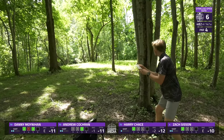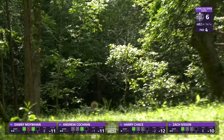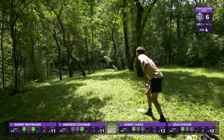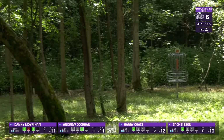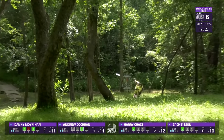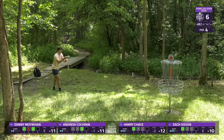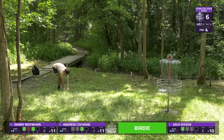That looked a little short to me, but we'll have to see where he ended up. I might have an outside look. This is a well-thrown forehand from Cochran. Should have a look to save his par, and yeah, this is what Harry is rewarded with after that great backhand drive. Leaped a little left, but still well inside the circle for birdie. Yeah, Harry parked the old basket, which was super hard to get to. So that drive is just amazing.